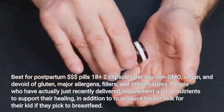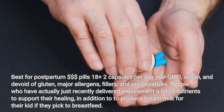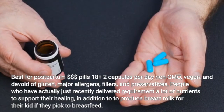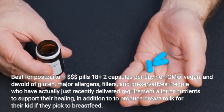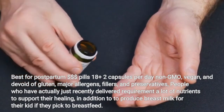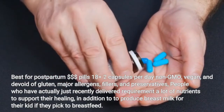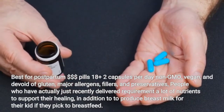Best for postpartum: $1, pills, 18 plus, 2 capsules per day, non-GMO, vegan, and free of gluten, major allergens, fillers, and preservatives. People who have recently given birth need a lot of nutrients to support their recovery, in addition to producing breast milk for their child if they breastfeed.